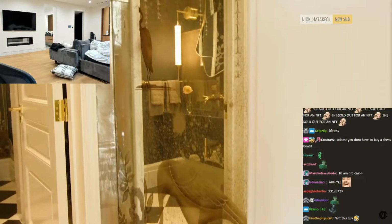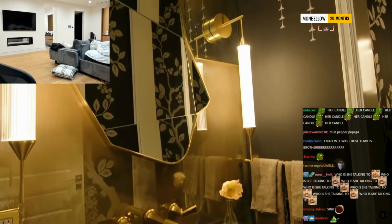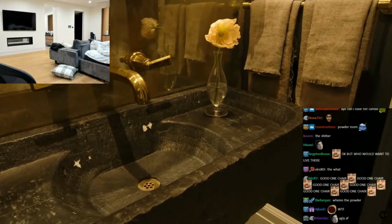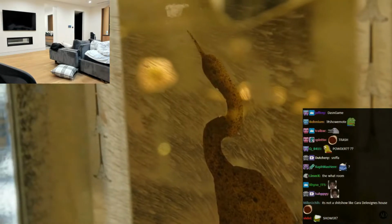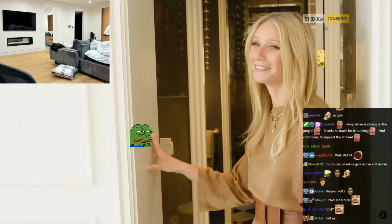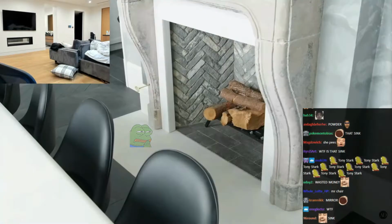This is one of my favorite little rooms of the house, the powder room. It's got all this hand-done antiqued mirror and hand-painted wallpaper. It's got a reclaimed sink. It's got tons of different textures and metal finishes. It's really pretty. I love it. It makes me feel very grown up when I pee in here.